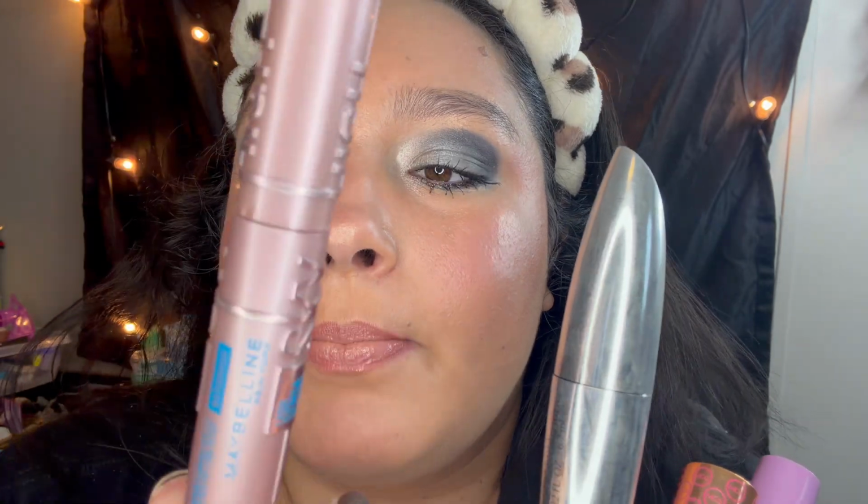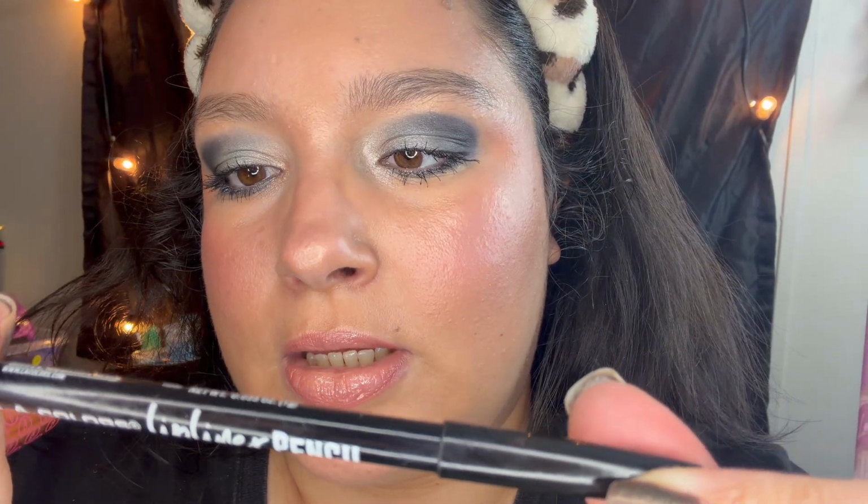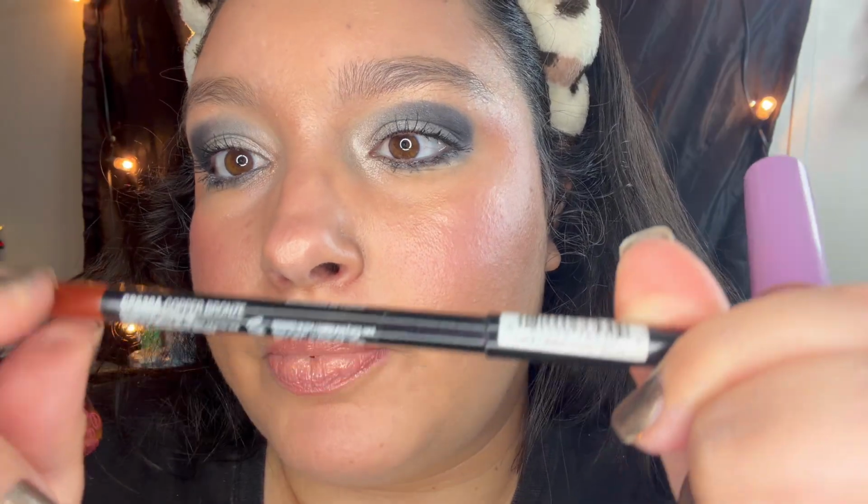So for the bottom lashes and then a little bit on the outer corner, I use my Maybelline Sky High. Over the top, I use my L'Oreal Butterfly Mascara. And then for the lips, I did something different. I put on concealer first. And then I lined my lips with my LA Colors Copper Bronze Lip Liner, and I outlined the corners and around the edges.